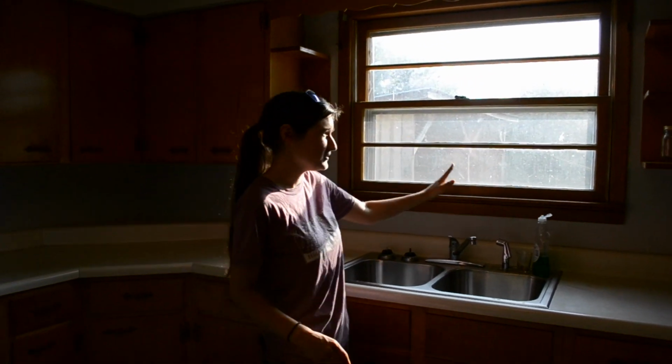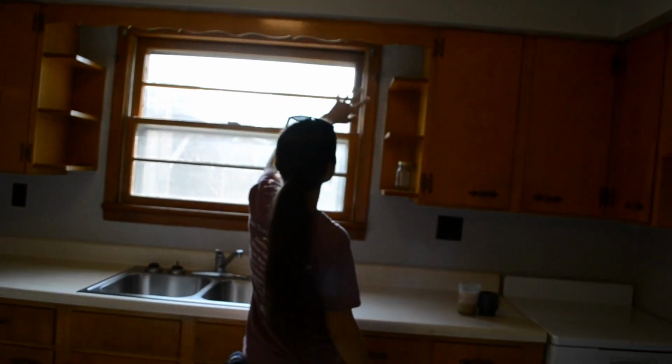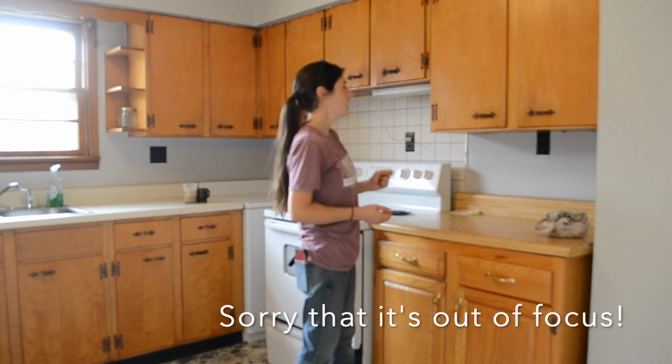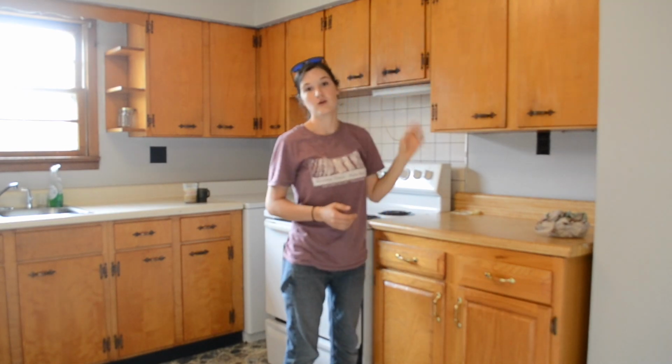So hopefully new faucet. So these shelves have got to go. This thing has to go. I'm hoping to put a little pendant light hanging down. I think would be super cute. So for the cabinets, we are going to change out the hardware and add some trim around the edges, paint them a nice white, and hopefully really update them for the cheap.